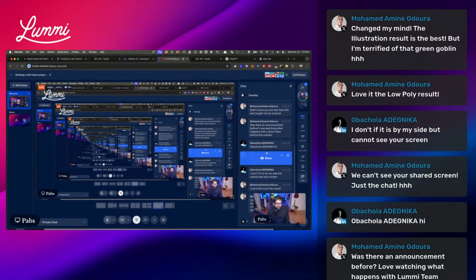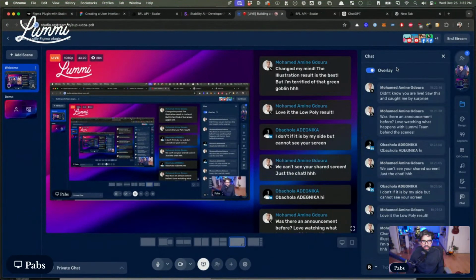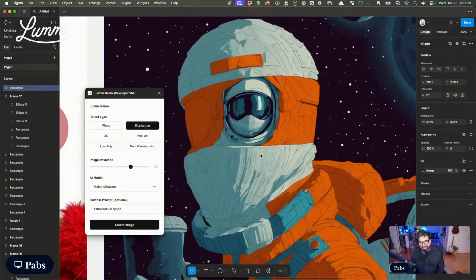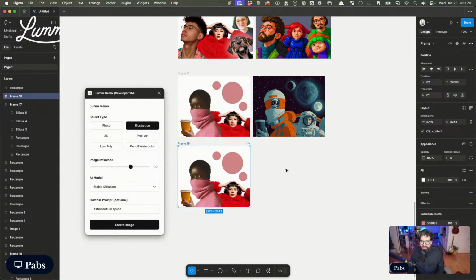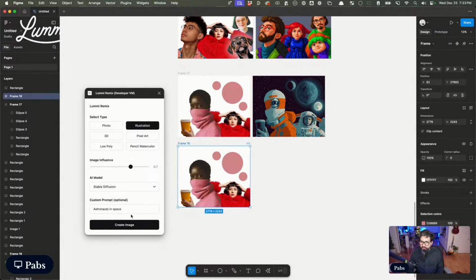Change my mind, and let's see if anyone is saying any comments. Yeah. Okay, let's go back. Hey, it did make it. Wow. What the hell is this? I'm going to make it so it creates two generations in parallel instead of only one, because sometimes with only one, it just sucks. Astronauts in space. So let's create the image.